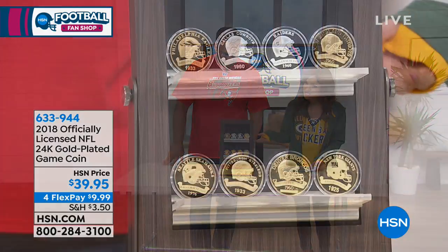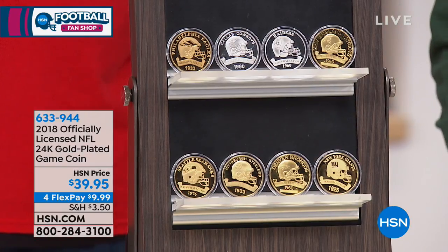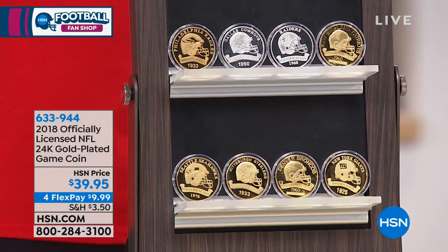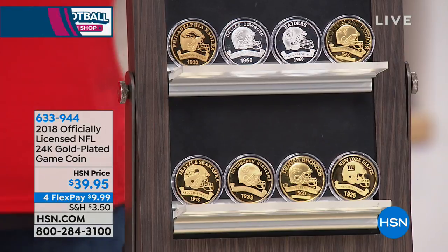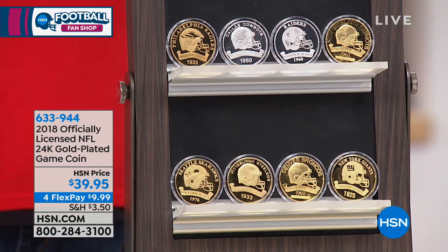Now, this is neat. We have all teams. I'll just go ahead and get that right out of the gate for you guys. This is the 2018 officially licensed NFL 24-karat gold-plated game coin. Really cool. So limited edition, once again, with 5,000 to go around total of all teams. And that was when they first made these. So I'm sure with some sales that number has changed a bit. But $39.95 to pick this up, and it's on four Flex Pay payments.